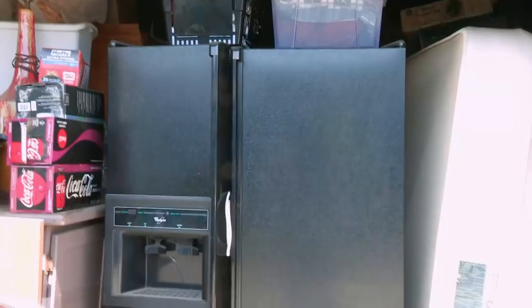Got a nice vacuum in here. The vacuum's worth everything. The refrigerator's got a tool shed. This is somebody's entire household. All right, here we go.